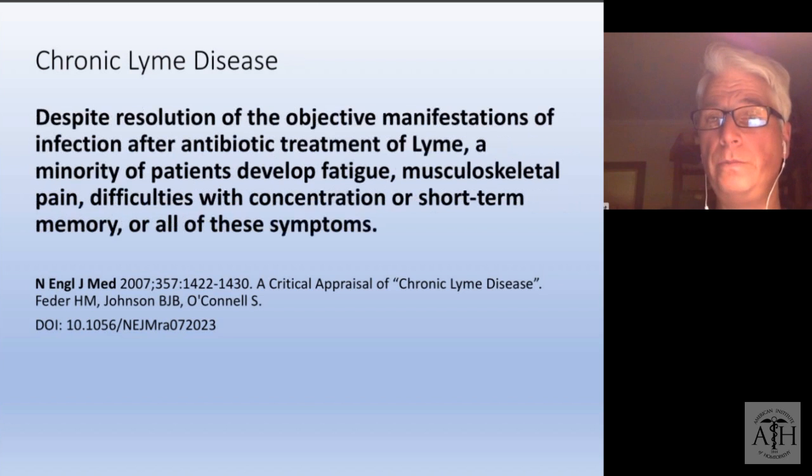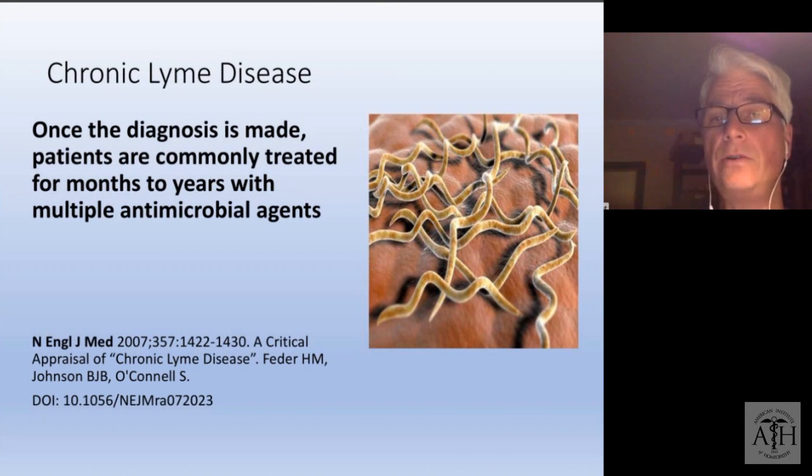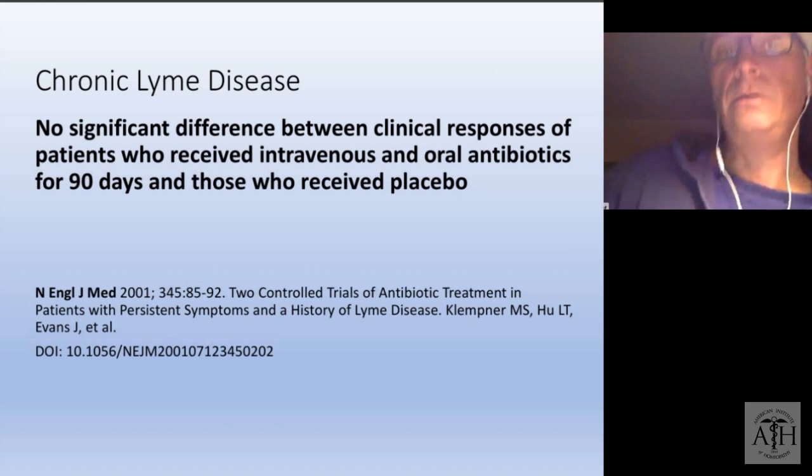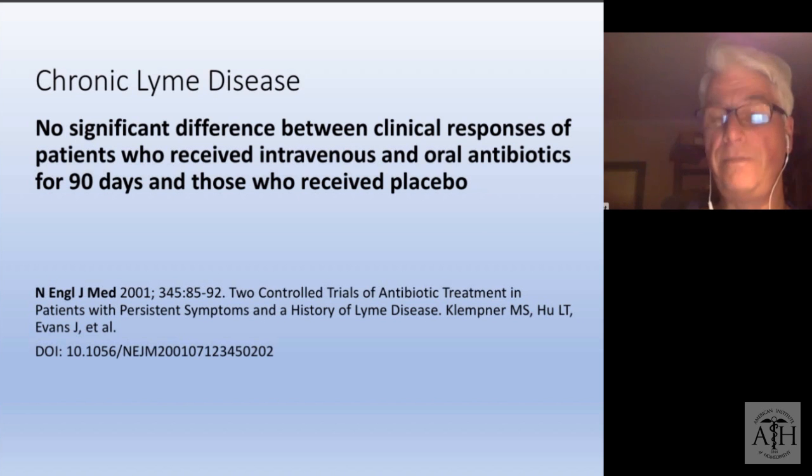It should be called post-Lyme disease syndrome. So despite the resolution of the objective manifestations of infection, namely the blood tests after antibiotic treatment of Lyme, a minority of patients go on to develop fatigue, musculoskeletal pain, difficulties with concentration or short-term memory, or all of these symptoms. And once the diagnosis is made, patients are commonly treated for months or years with multiple antimicrobial agents. But studies looking at the benefits of these treatments don't find any. There have been no significant differences between the clinical responses of patients who received intravenous and oral antibiotics for 90 days and those who received placebo. There may have been short-term benefits. There may even have been long-term benefits, but the benefits did not differ from those given from placebo.